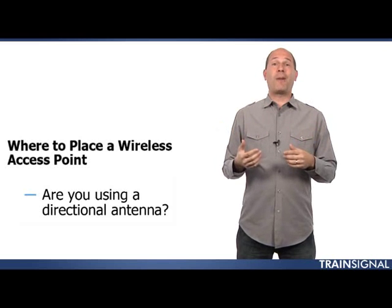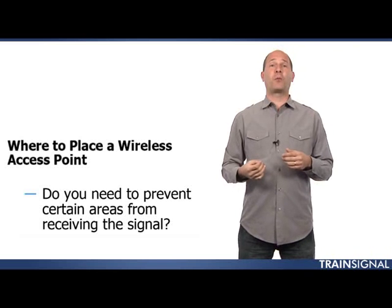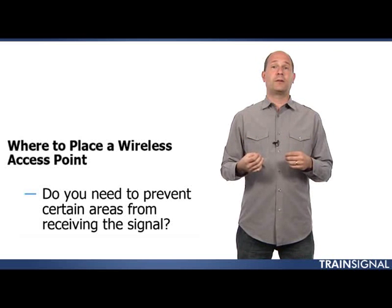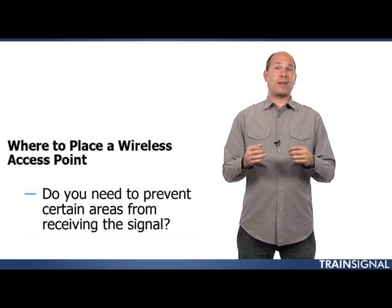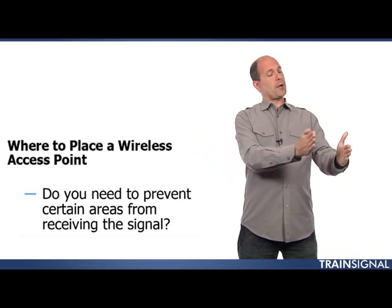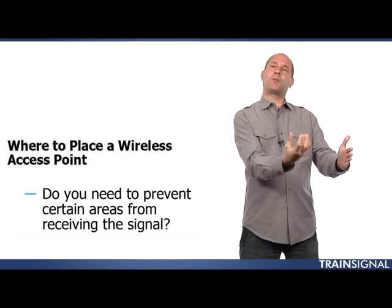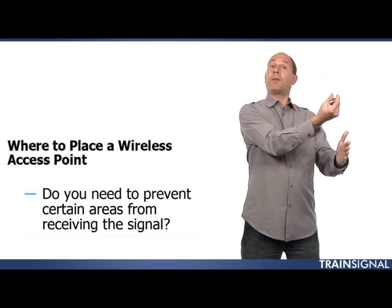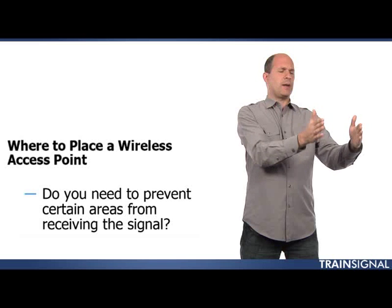Now, I mentioned we would come back to this. You may need to prevent certain areas from receiving a wireless signal. Okay, so you need to look at that. And the best example I want to use right now is to go back to our simple floor plan here. We said that we want to cover the conference room area, so maybe we go ahead and set up a wireless access point right over here, or maybe even just right above that conference area.